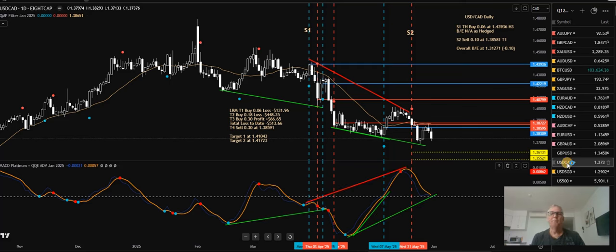USD CAD, still in these sequences. Sequence 1, we're hedged at the moment, so this is traditional hedging: buy, hedge sell, second buy, second hedge sell, third buy, third hedge sell. So we're hedged on sequence 1. No drama. I'm starting to dislike the cat again.